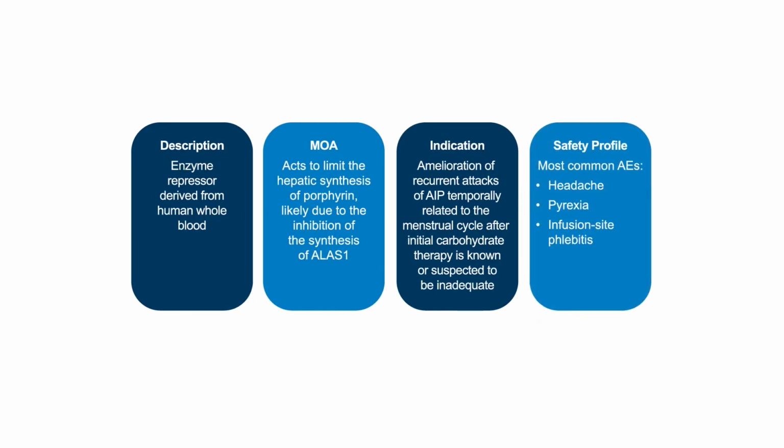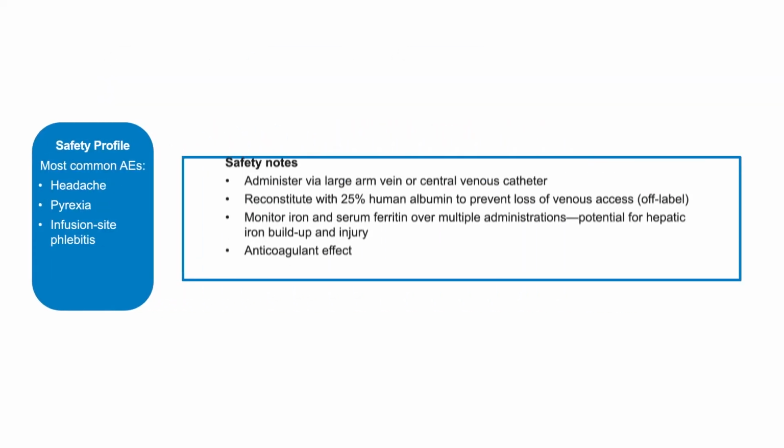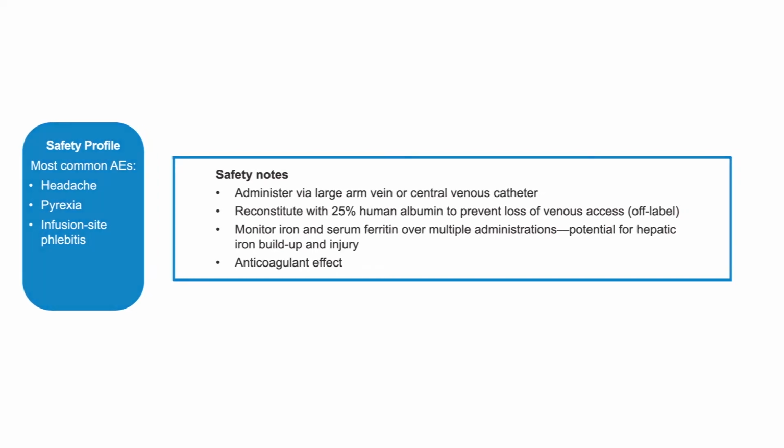Usually there are no prominent side effects. If it's infused into a small vein, patients can get infusion site phlebitis, and this can be prevented by reconstituting the product with human albumin rather than sterile water, because this stabilizes it and prevents degradation of the hemin, which is what causes the phlebitis. The degradation products can also cause an anticoagulant effect, and that's also prevented by using albumin.